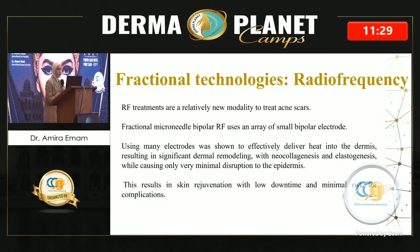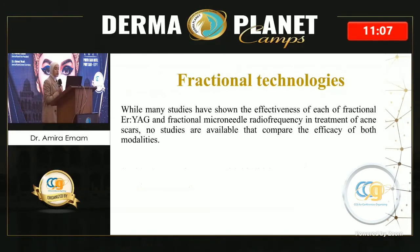Fractional radiofrequency is a relatively new modality to treat acne scars, as Dr. Mona discussed earlier. It uses electrodes to deliver electric current into the skin, generating thermal energy and causing dermal remodeling. This results in skin rejuvenation, low downtime, and minimal risk and complications.